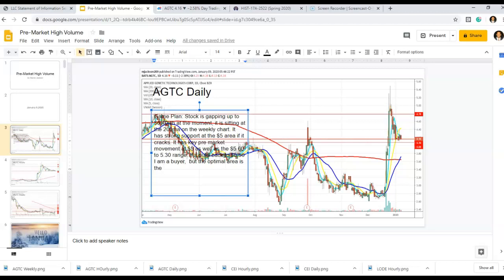The optimal area is the... yes. Yeah, come here. Optimal area is the $5 range.